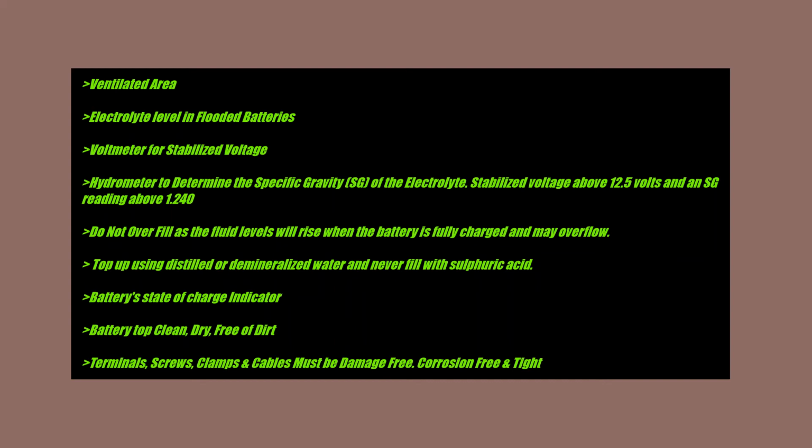The specific gravity of the electrolyte should also be checked with the help of a hydrometer and made sure that the specific gravity is higher than 1.240. If the electrolyte level has dropped, then you can top up the battery with some distilled or demineralized water, but never ever use sulfuric acid to top up your batteries.